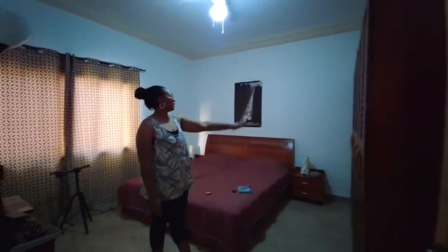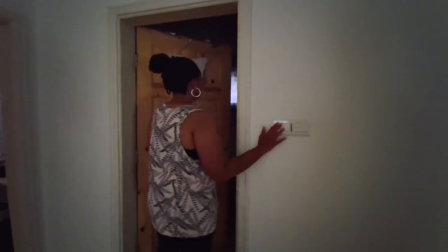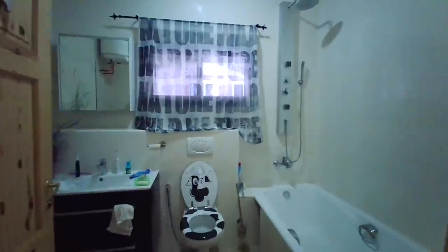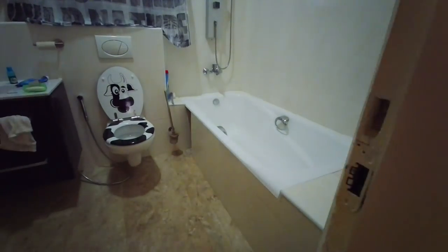Tables, beautiful wardrobe. This is the wardrobe. I love the wardrobes here. And then this is the bathroom here. This is a full bath. It has a shower and the tub. And this is the kids' bathroom.